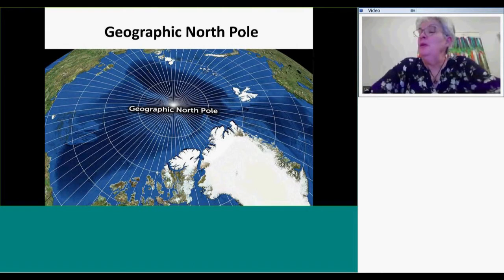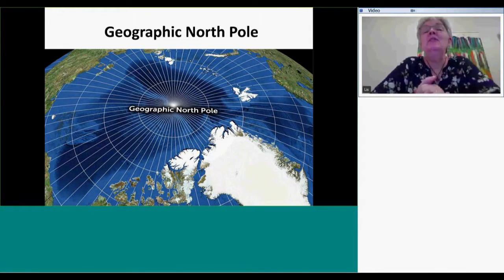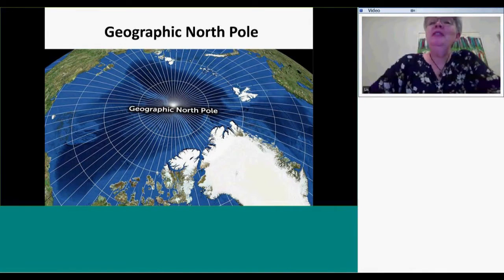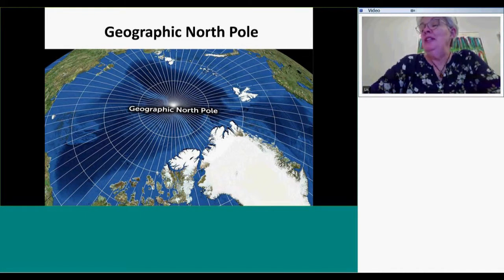The geographic North Pole, that is where the longitudinal lines of the Earth, when we put a coordinate system around the Earth, meet up at that point, where the axis of the Earth is. That's the geographic North Pole. There's no land there, it's in the middle of the ocean. It's very deep. It's 4,600 meters deep where the geographic North Pole is. So it's kind of a mathematical point, you could say, but it's extremely important for navigation.